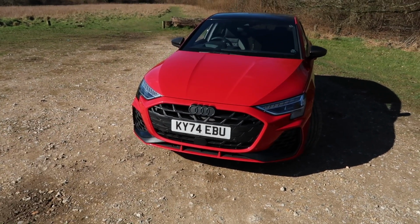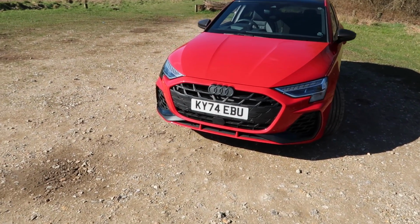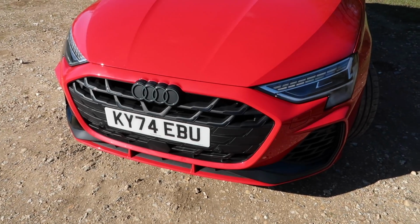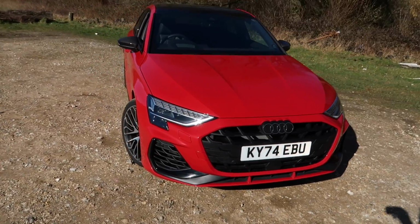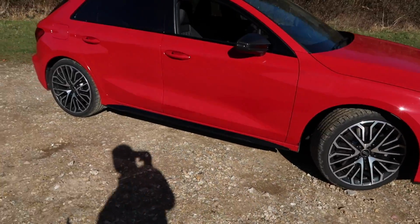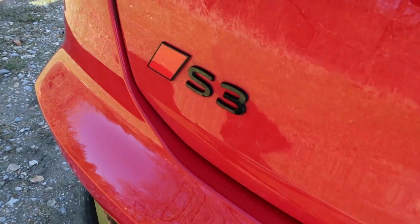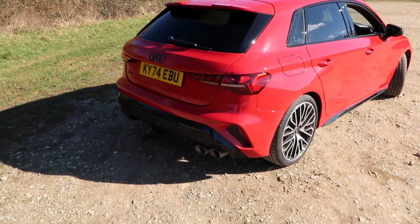You would look at it and go, oh, that's a nice looking A3, but no, this is of course the S3. But yeah, Audi, for whatever reason, if you know, please let me know in the comment section below, has removed the front S3 badge, which I think is a shame. I know a lot of manufacturers are trying to cut costs, but surely manufacturers can't be that hard done by when it comes to finances. Now, if we go to the rear of the car, you will quickly see that the S3 badge at the back is still sitting proud. But yeah, from the front end, the S3 badge has gone.